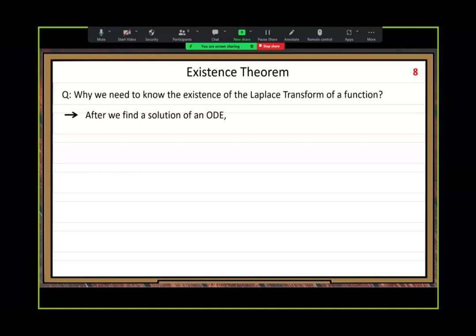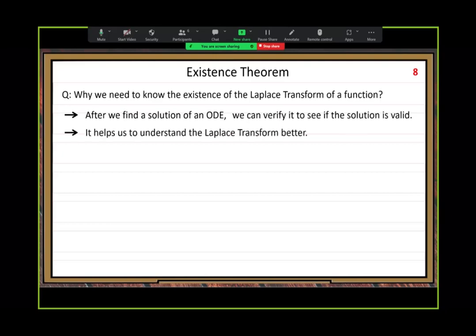But for solving ODEs, this question is not that big. The reason is, even if we do not check existence or not, after we find a solution, we can verify it, right? We do not need to check whether the Laplace transform exists or not. We just verify the final solution. We know it's the correct one. So the existence step may not be that important for that, but it helps us understand the Laplace transform better. So we want to know it.